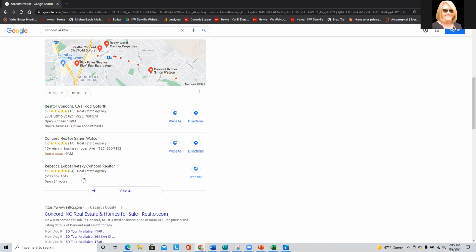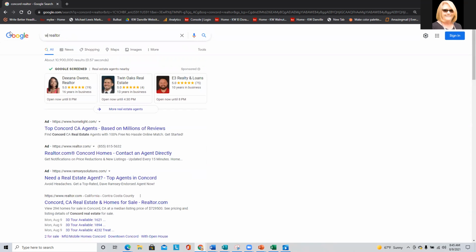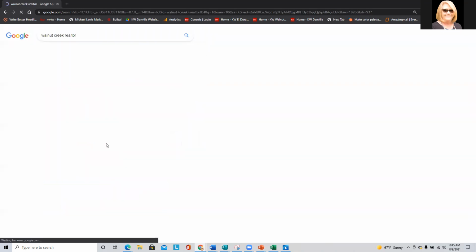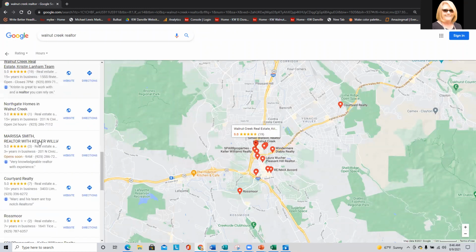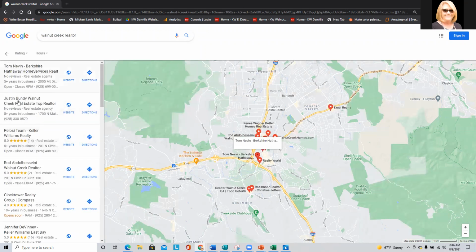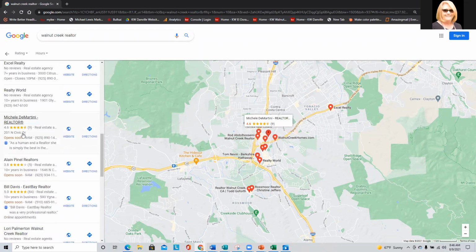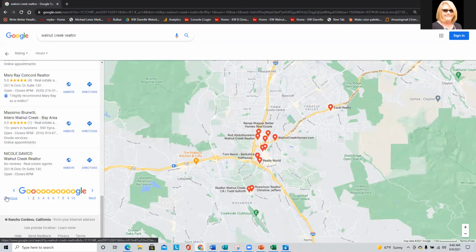But if you see Rebecca Loboszewski, she's on top for Concord Realtor because we worked really hard. She worked really hard building her SEO up to get there. But if I put in Walnut Creek, yesterday she was on here at the very bottom, but she was on here for Walnut Creek as well. It depends on the hour, it depends on the day. We've got quite a few of our clients up here. I'm not seeing her here on Walnut Creek. She was on page 1 yesterday.